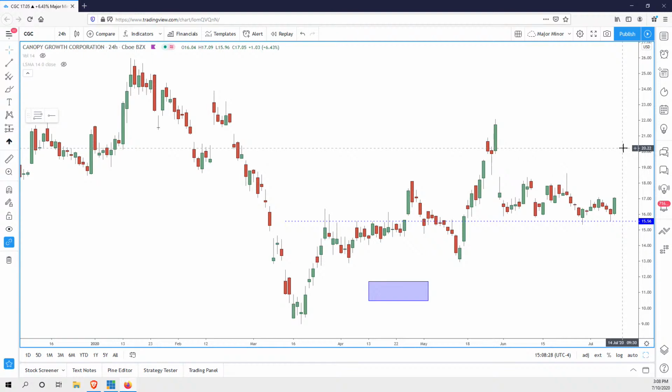Okay, markets that have no opportunity are markets where there's no new money coming in, or a lot less coming in.